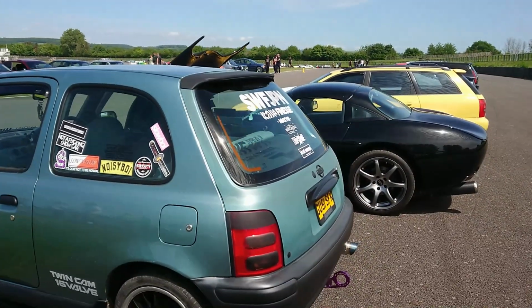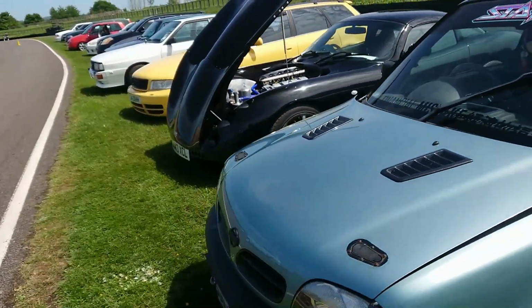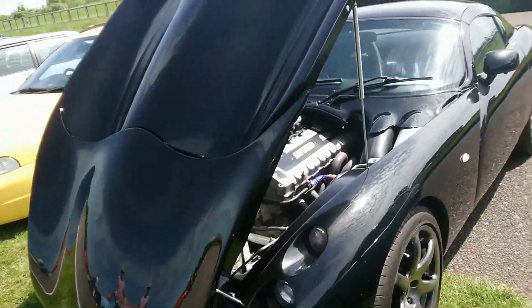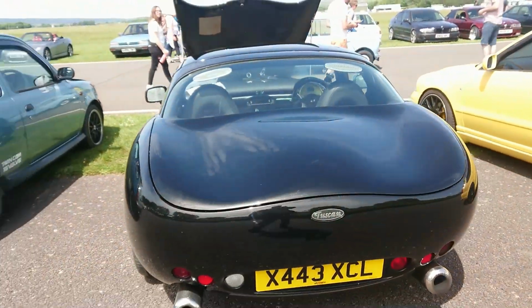Another one of these K11 Micras, a very late one actually, on a 51 plate, so 2001 to 2, one of the last ones made. 2000 TVR Tuscan, I think we saw this yesterday actually, from the film Swordfish, they used one of those in.